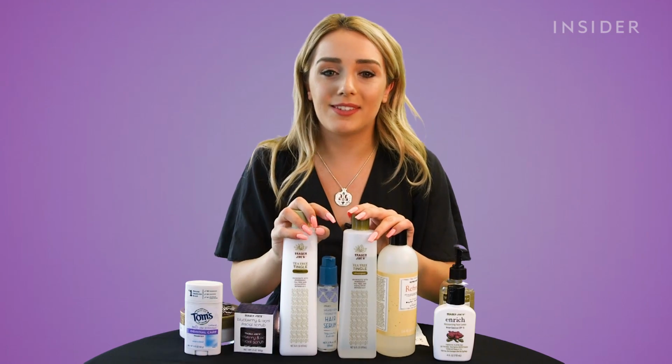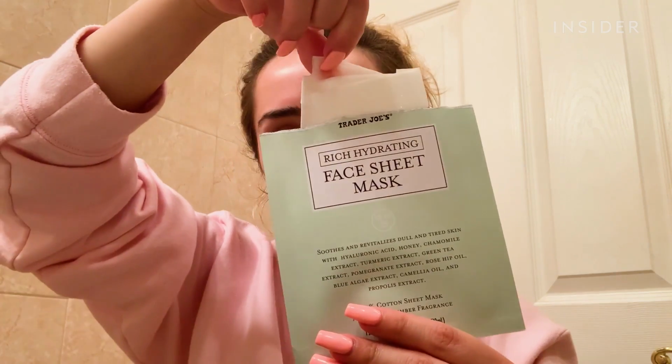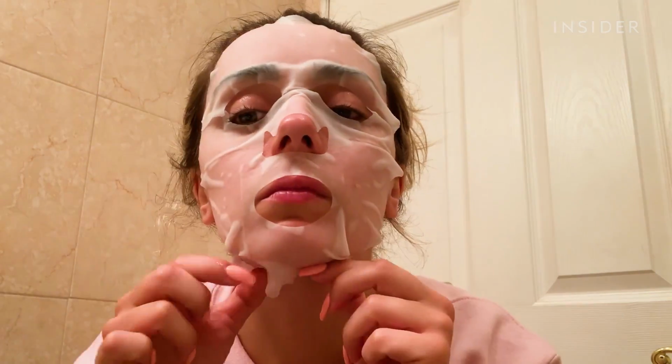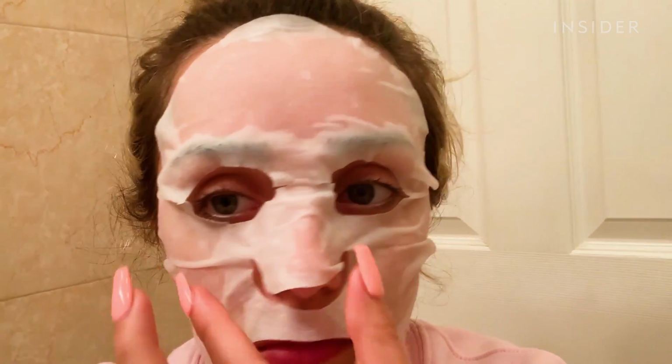Another product that I used this week are the face sheet masks. I used it twice this week, and the cons for the product are that it is very watery and it kind of drips as you're putting it on. And the first time I used it, it had a little bit of trouble staying on my face. So throughout the 20 minutes, I really had to adjust the face mask and I didn't love doing that.